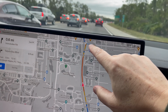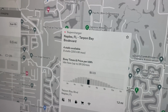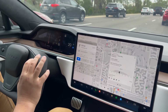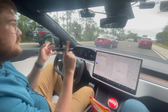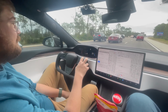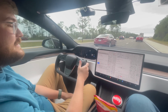Look, if we go over here, we see we've got 4 stalls available. Good, right? Yep. And no issues, as we saw earlier, it said there was a 5-minute wait, and the cars come and go. There have been waits at both superchargers in Naples. It's really good they opened the second one. Yeah, this is huge. Imagine dealing with downtown if this one's full. But great. I have not been to this location, so I'm checking off a new supercharger to visit. Have you been to this one?